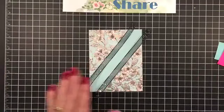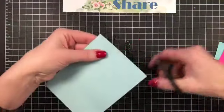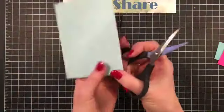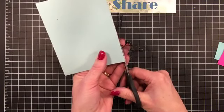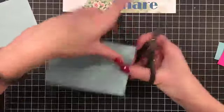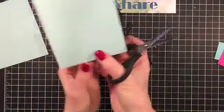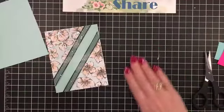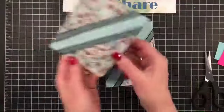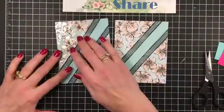There we go. Now what we're going to do is take the scissors again. We're going to flip it over and we're just going to trim even with our edges. I will do this very quickly and then I'll flip it back and show you how perfect that looks. Because this ribbon is a little bit stiffer, it's going to work well with the card. So here's another panel that we're just going to trim up these edges. There we go. So here's the first one, and here's the second one. Very fun. So there it is, our panels.